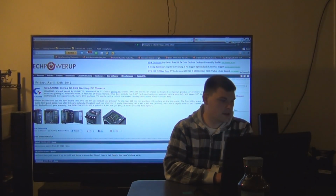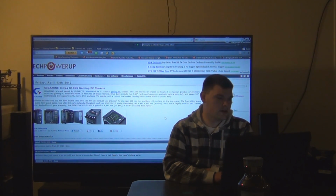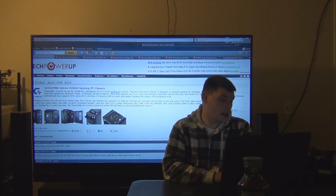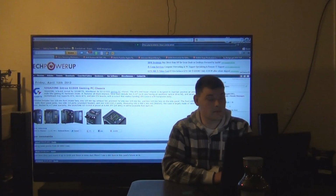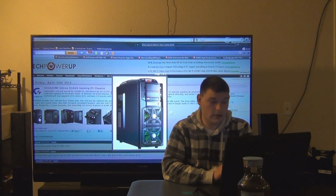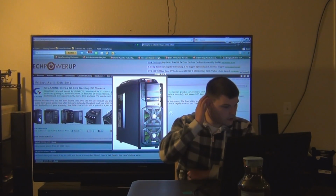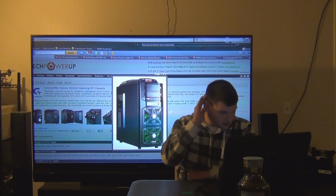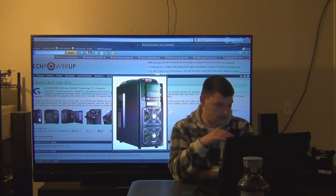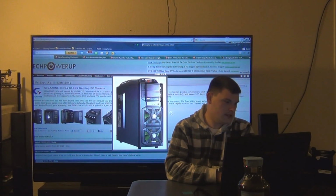And then we have Gigabyte introducing the G1 SGS gaming PC chassis. Now, Gigabyte makes some interesting chassis, and here it is. That looks really funky, in my opinion. You have two fans in the front that look like 120s or 140s. You have an audio jack and a microphone jack in the front.